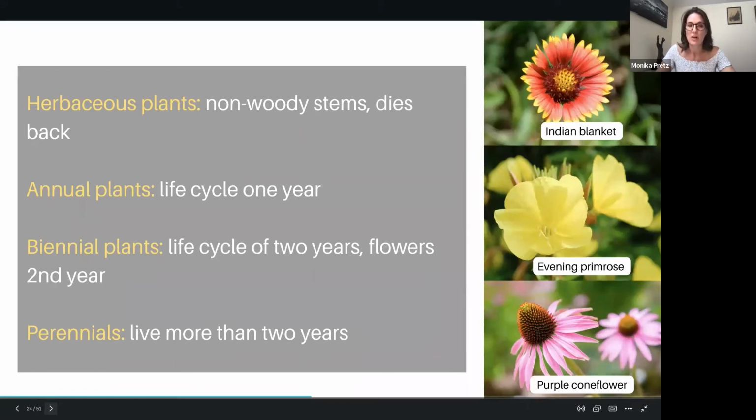So all of our gardens, we plant herbaceous plants, which means these plants are non-woody plants. So the above ground growth will largely or totally die back for the winter time. Herbaceous plants can be in 3 different groups. Annual plants are the ones whose life cycle is a single year, which means they germinate, they bloom, they set seed and die back completely for the winter time. And next year they will start again from seeds.